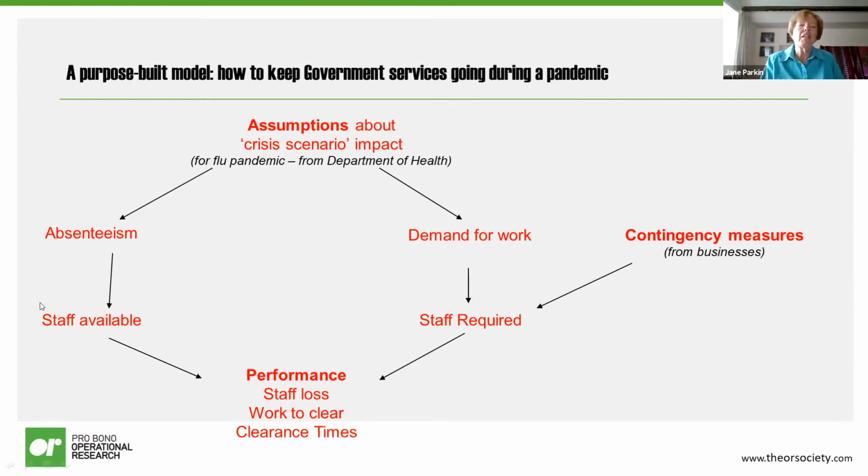So if you think about some assumptions, first of all, you're going to get people off sick. People off sick, then the numbers of staff available go down. On the other side, of course, in DWP, they deal with all the job seekers claims. So the demand for job seekers allowance was going to go up. So you've got a problem straight away, demand going up, but staff going down. Then every bit of DWP had to develop contingency measures to say, okay, we'll forget about doing this particular bit of the business for now, so we can concentrate on the important thing. And then you've got the performance measures.